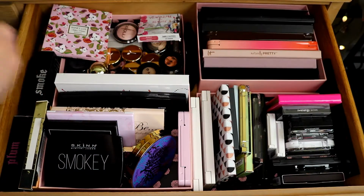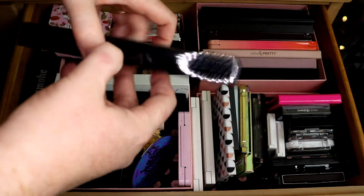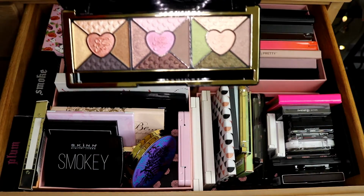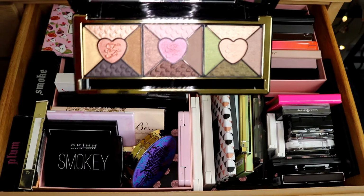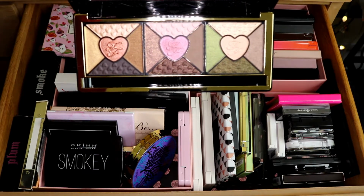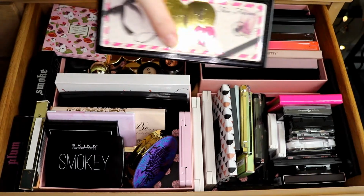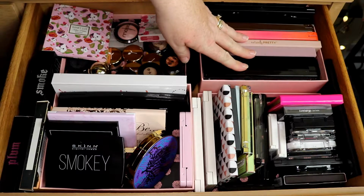And then the final palette in this last box is the Too Faced Love palette. Sorry, I'm getting a lot of glare. But there it is. It's a bunch of different shadows. I actually picked this up at a TJ Maxx, but I like it because I think it's got a lot of different potential for different looks. So I have not used that yet. I've played with it, put my fingers in it, but I haven't actually used it for any videos or any looks yet.